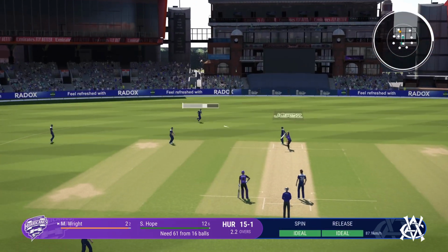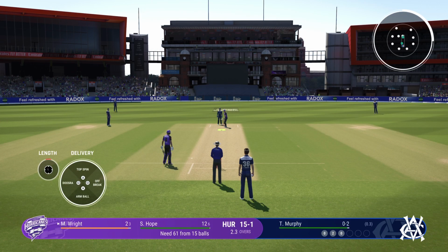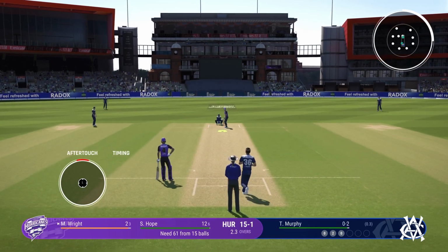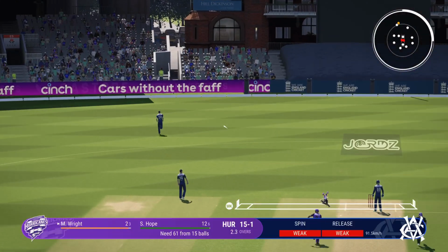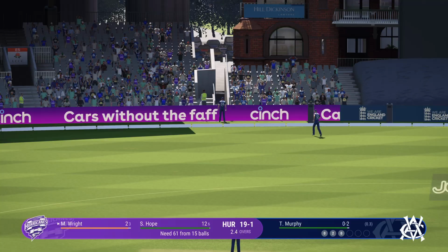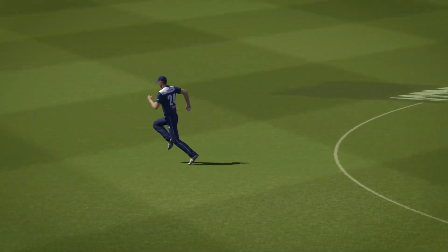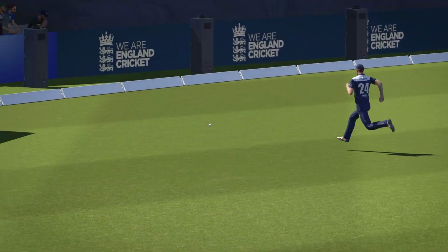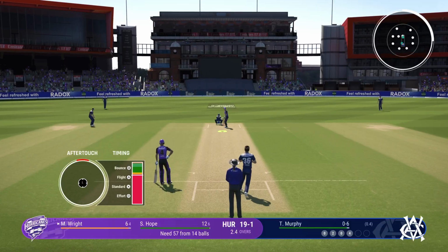Massive outside edge. Time to keep the pressure on now. Great ball, that last one, to find the edge. It's just a case of finding the same spot. Finds the edge. Can't afford to go too full again. It does help to switch up your deliveries, just to keep them guessing.